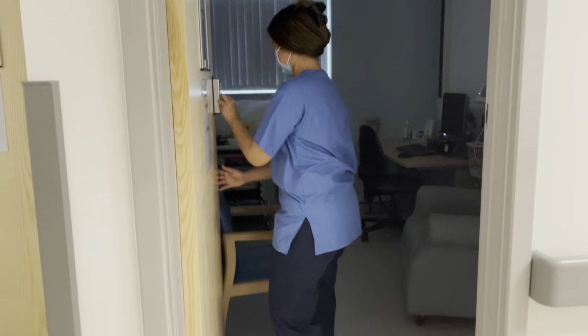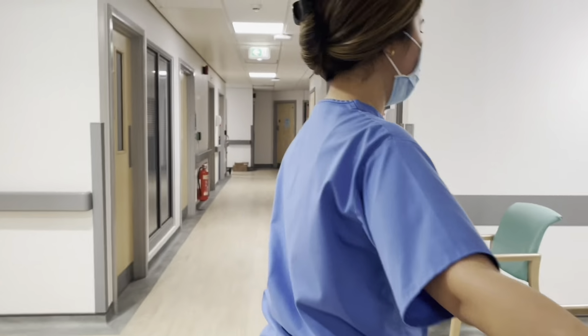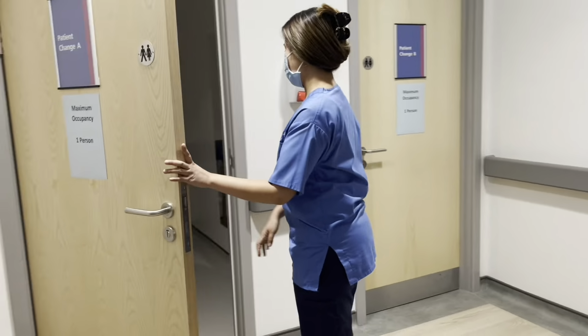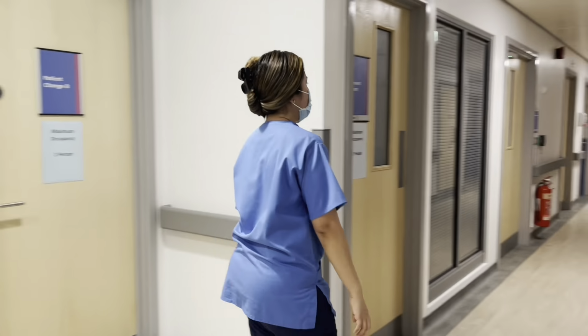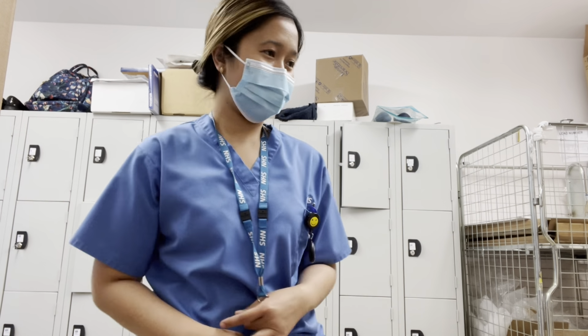Now we're almost finished, but first we need to make sure that our shutdown checklist has been done before leaving the unit. Guys, napapos na rin ang shift ko.